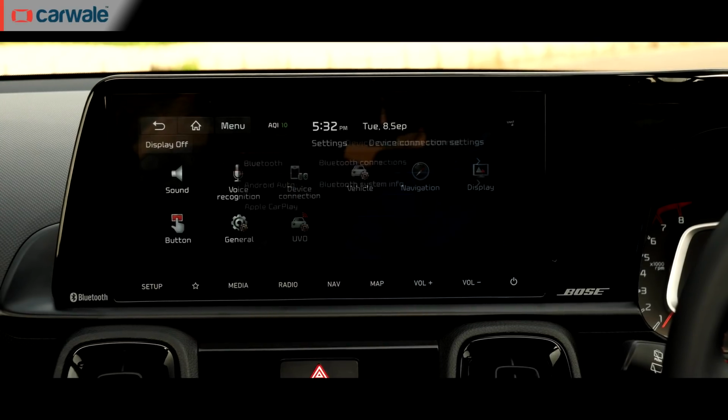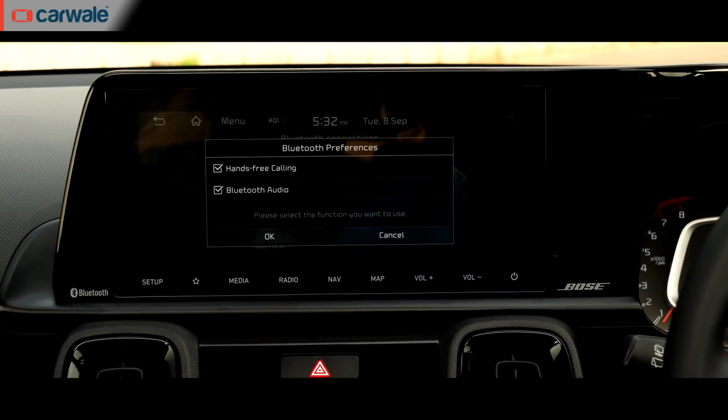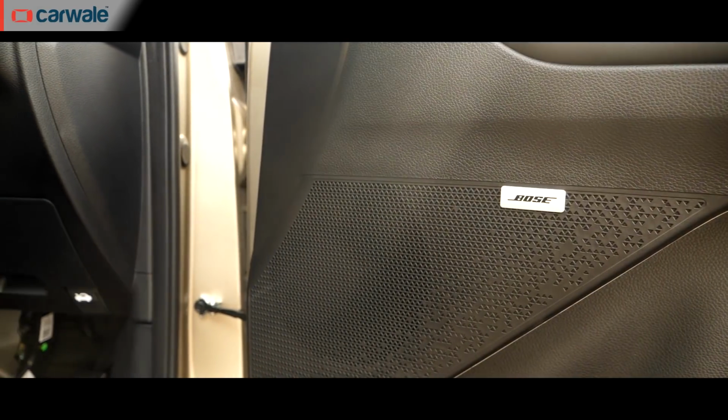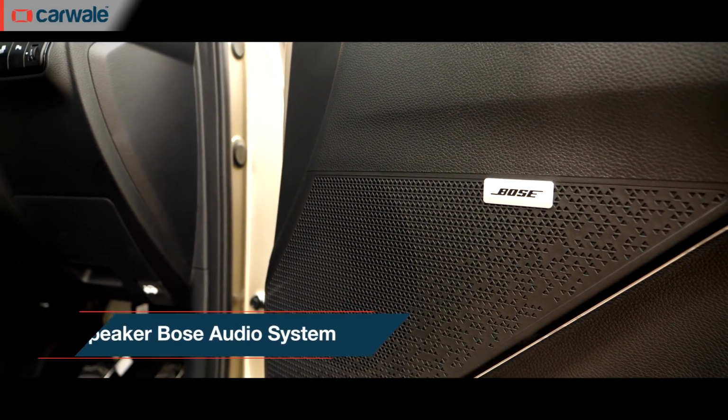Apart from the barrage of connectivity options, it also gets Bluetooth multi-connection, where 2 devices can be connected to the head unit at the same time. Taking care of audiophiles is the banging 7-speaker Bose audio system, which is brilliant.